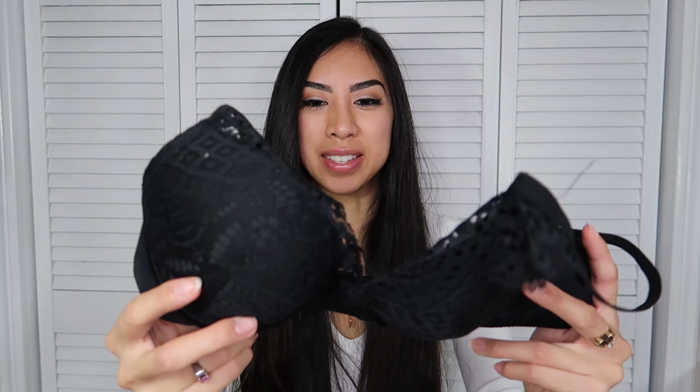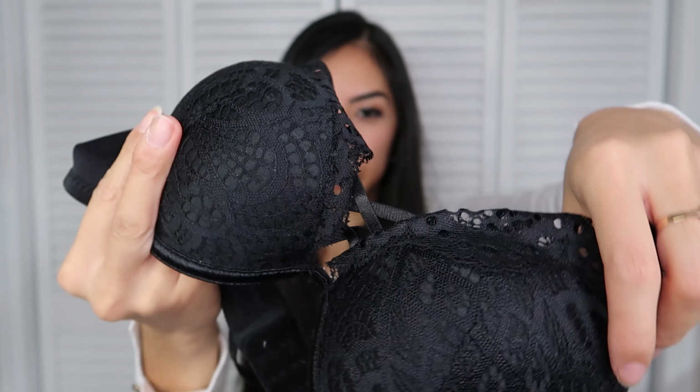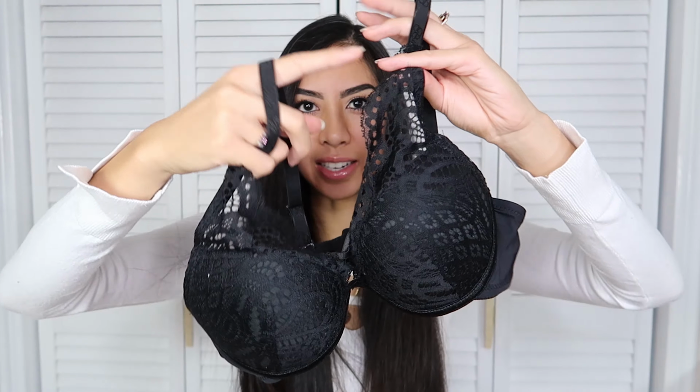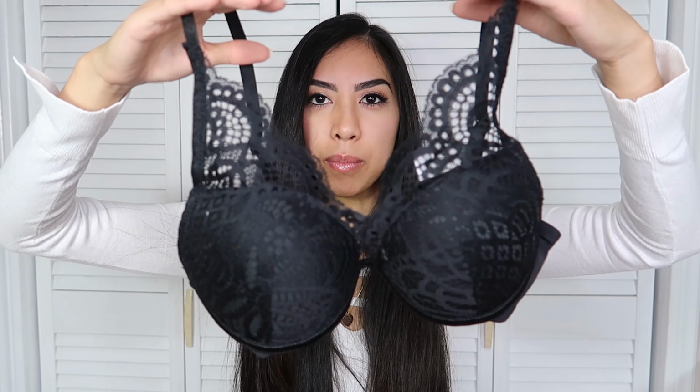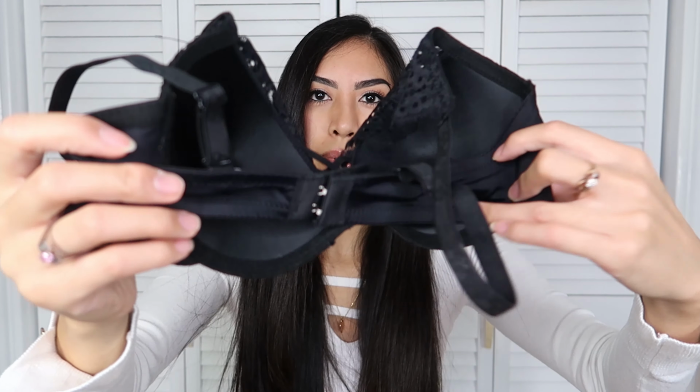The next item is this black bra. It has crisscross detailing at the front, which gives it kind of a very sexy look. And the difference here is that it has this detailing. So the lace is brought up more on the skin, which is really cute. It kind of gives it that bralette look.